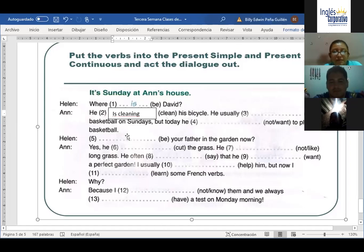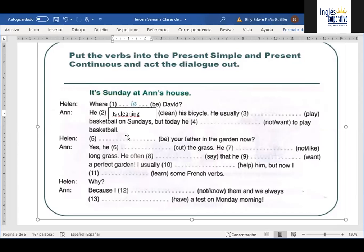Entonces sería colocar el verbo en el presente simple o en el presente progresivo, dependiendo de cuál es el tipo de pregunta, ¿correcto? Sería colocar presente simple o presente continuo, presente progresivo. Ajá. ¿Qué más hacer? Según el contexto de la pregunta, de la conversación, ajá.